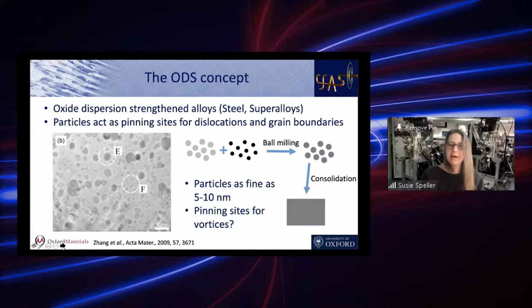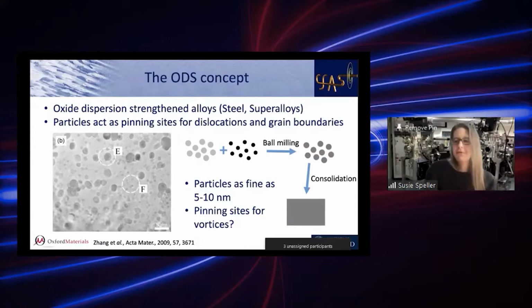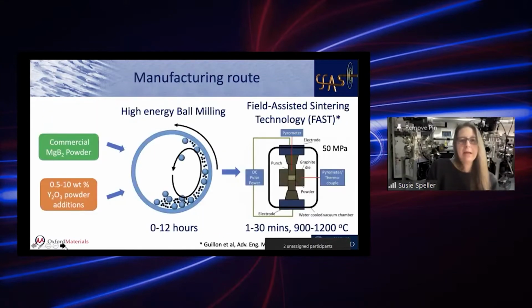Then, if you do the consolidation, the heat treatment associated with the consolidation process, you will precipitate out some particles because it doesn't want to be there dissolved in the matrix. So you can generate a nanoscale distribution of these insoluble impurities that have been dissolved under non-equilibrium conditions. We want to try to replicate this in MgB2. This is it in steel. We want to try to replicate it in MgB2 because a nanoscale dispersion of particles is exactly what we want to improve flux pinning.